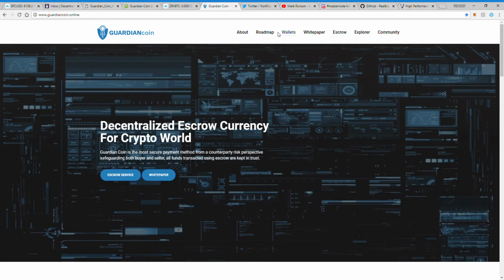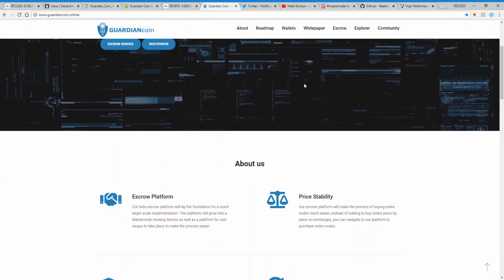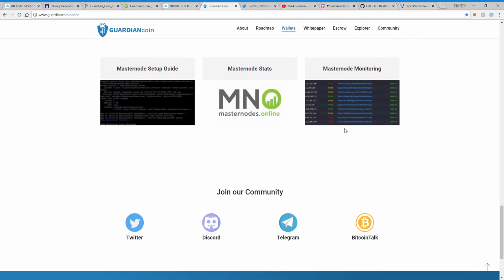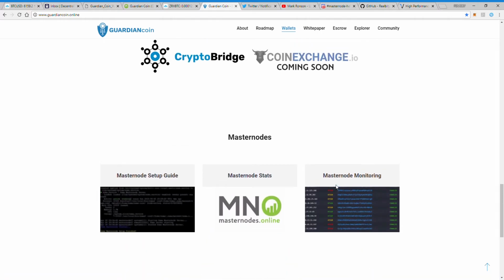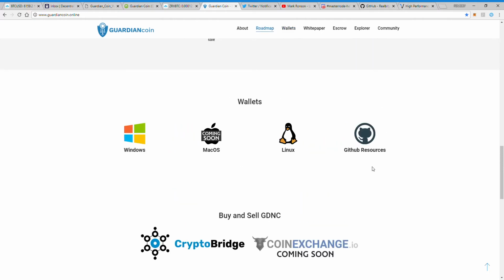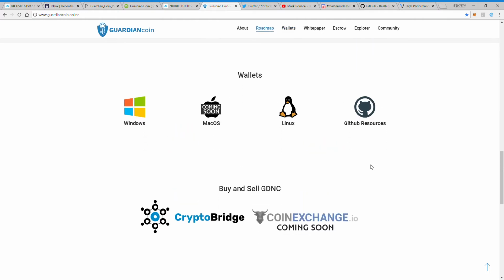So this is their website, guardiancoin.online. You guys can read it, check out their roadmap, and also enter some of their communities. They have a pretty good Discord and Telegram going on, which is cool. You like to see that for support issues. They're very responsive. I've been in the Discord pretty frequently the last couple of days, and that has helped me with my research.